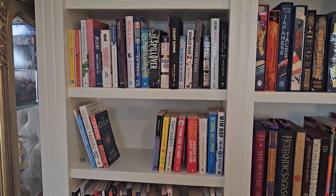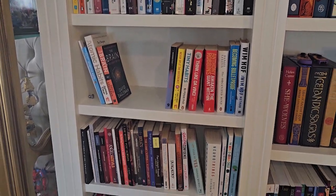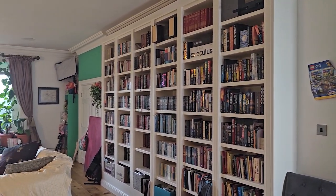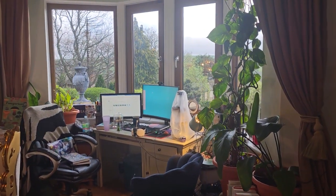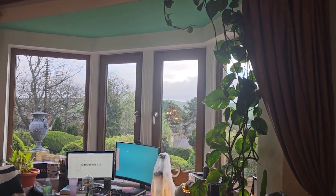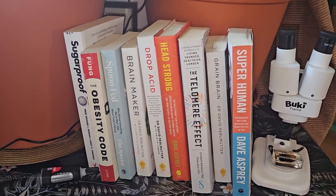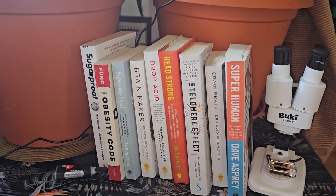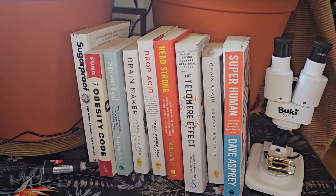And then underneath that section on popular culture, we've got a bit of spirituality. These are fiction. These are the fiction shelves. But this is my desk over here. I should have tidied up for this video really, shouldn't I? But this is where I like to spend the majority of my time. It is an amazing view. These are my current reads and I'm reading all of them. I've read them all before, but I'm just rereading them all. I love Dr. Perlmutter. He's one of my favourite authors to read. So I've got his books here.